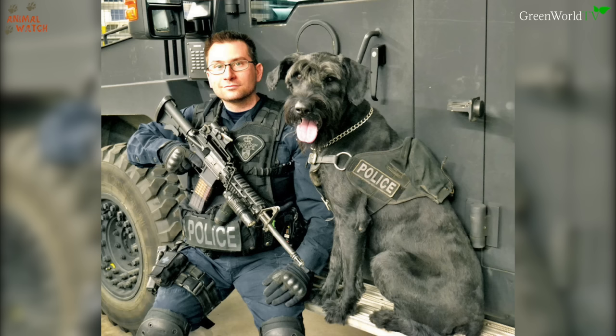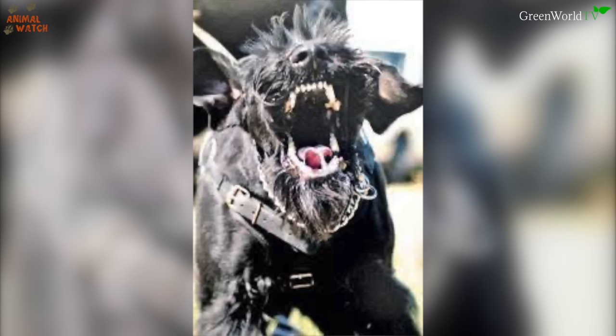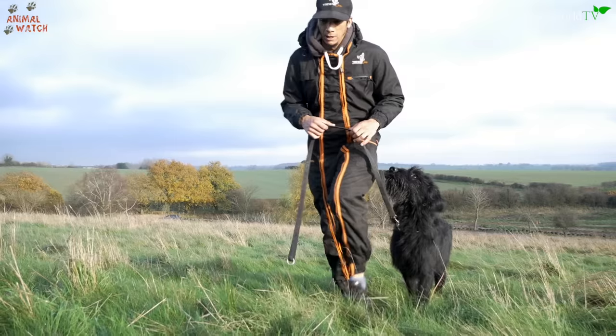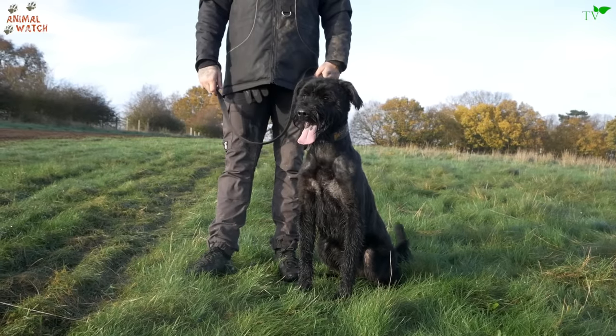In modern times, the Giant Schnauzer is used as a police dog, and is trained for obedience, dog agility, guarding, protection work, herding, search and rescue, and Schutzhund. We headed up on the hill to take a look at some of their abilities.